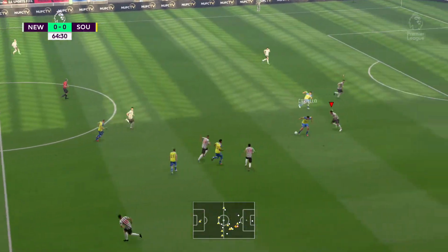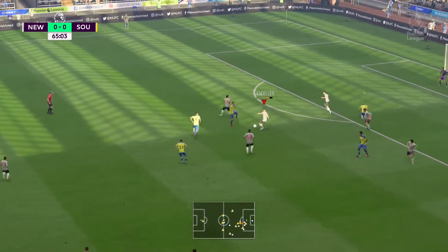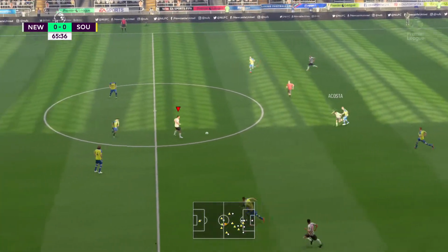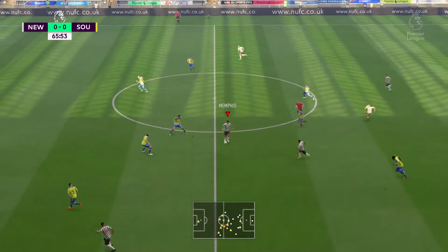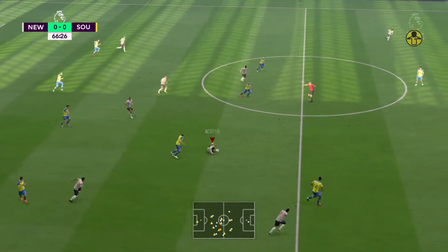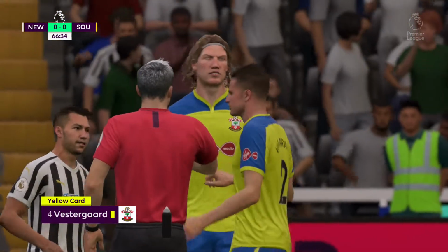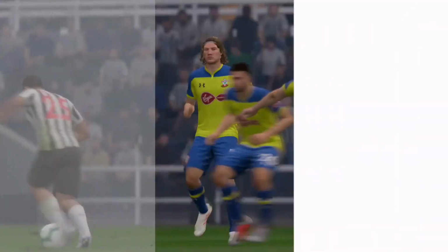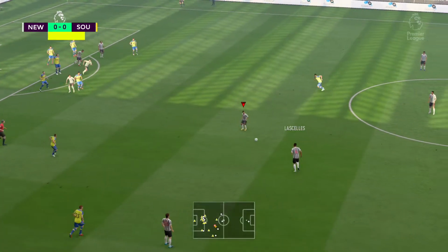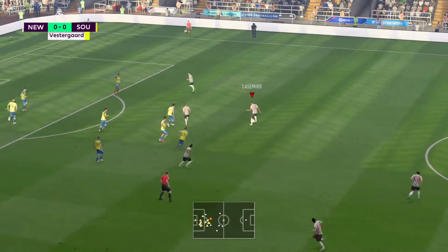Read that well with the interception. Acosta. Here's Depay. Advantage. It's a foul by the Southampton player. Easy decision for this referee, and there's going to be no leniency here. It's got to be a card, a yellow one. Yeah, he reached for that back pocket straight away, and out it came.